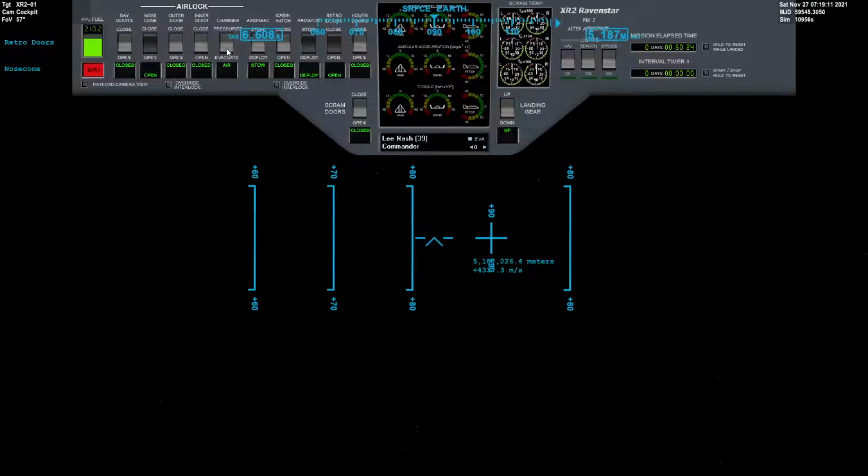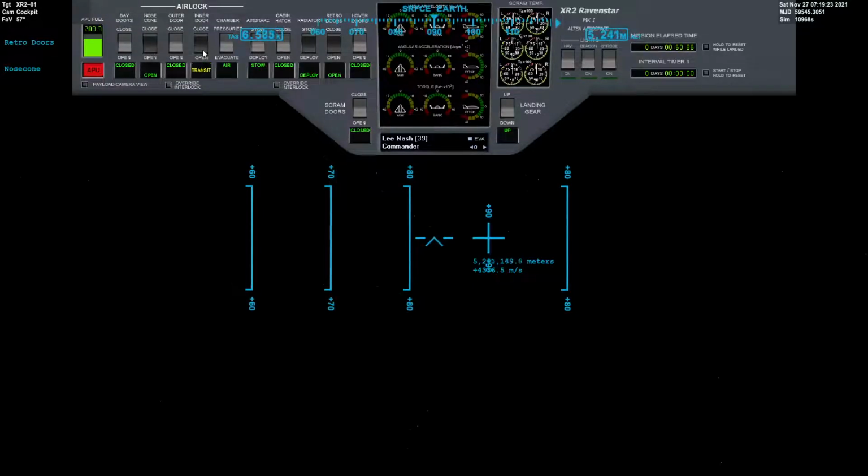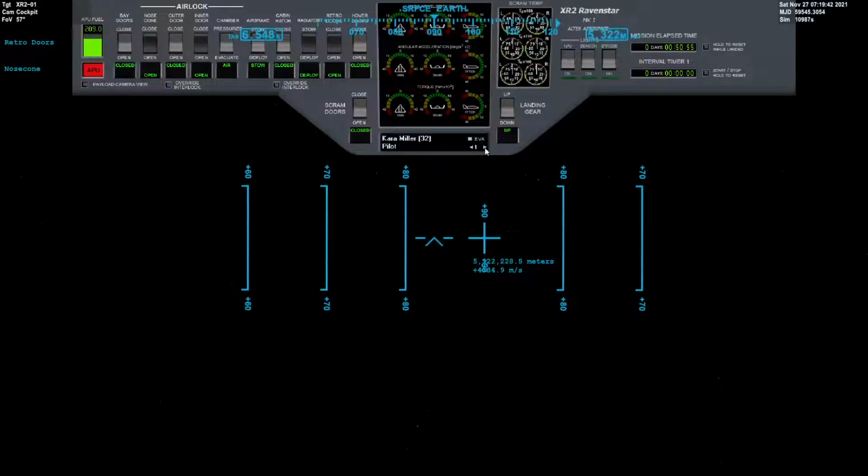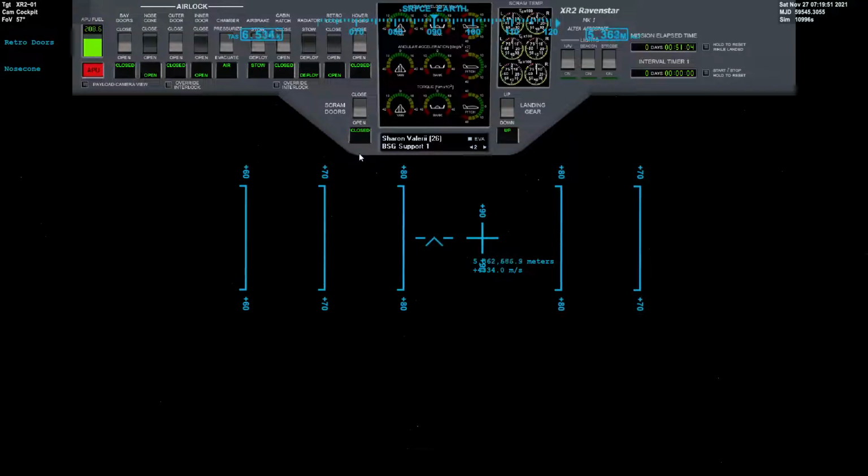Pressurize. Bakit evacuate? Inner door, pag i-open to, may air sa loob. So kailangan i-evacuate siya pag may sasakay. May air. So it means may air sa loob ng ating So sino mag-EVA? Ito pala. Si Kara. Yung ating co-pilot will be doing the EVA. Meron ding isa palang girl on board. BSG support 1, siya na lang si Sharon Valerie. Okay? So paano ba to?